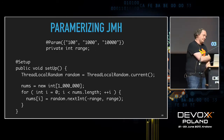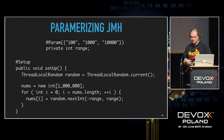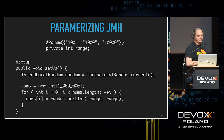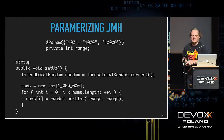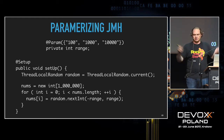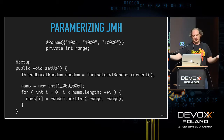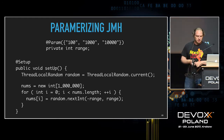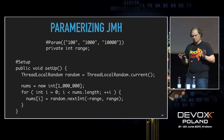To test this cache, we're going to need to parameterize our test. And JMH lets me do that. I can parameterize a test by just using a Param annotation and telling it what values I want this variable to have. And then in my setup code, I can use that. So I interpret the value of 100 to be use the range of integers from -100 to 100. So that would always hit cache. -1,000 to 1,000 will hit cache some of the time. And then -10,000 to 10,000, well, okay, it hits cache some of the time, but basically never.